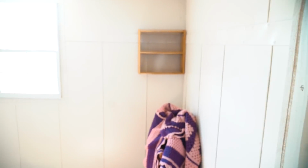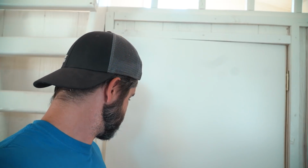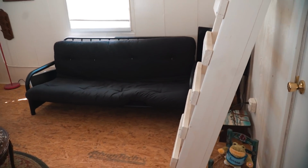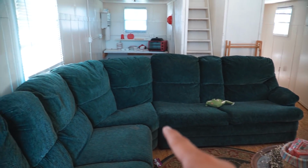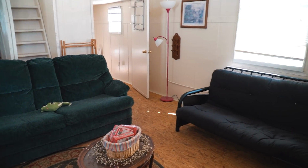Yep, and this is a small little bedroom here. As you can see, close this door. And as you can tell, it's a decent sized little living room here. You got enough for a big old couch, a futon over here, and then the stairs are right here, kind of out of the way to go up to the loft. We'll go up there in a second. But this is a pretty good sized living room. Again, I'll try to measure it out and put some text on the screen how big it is.